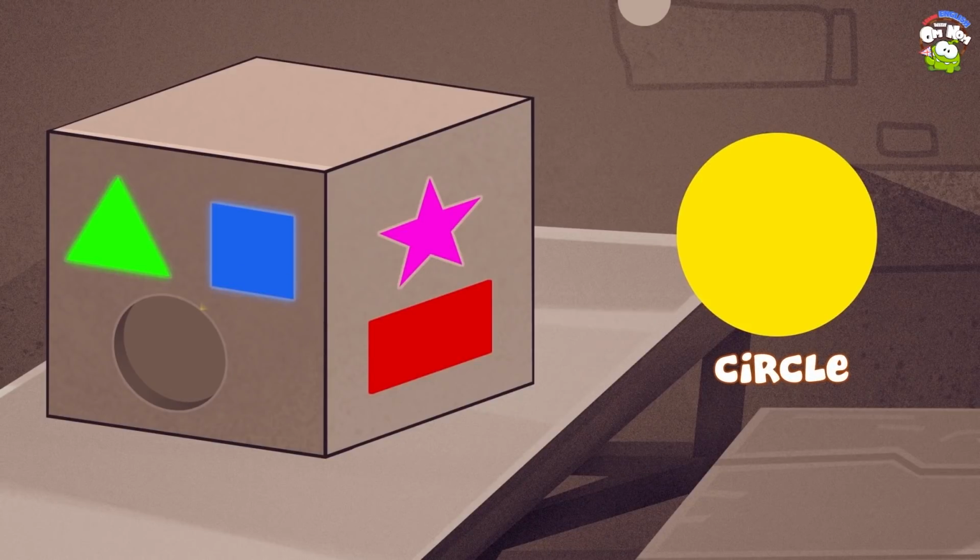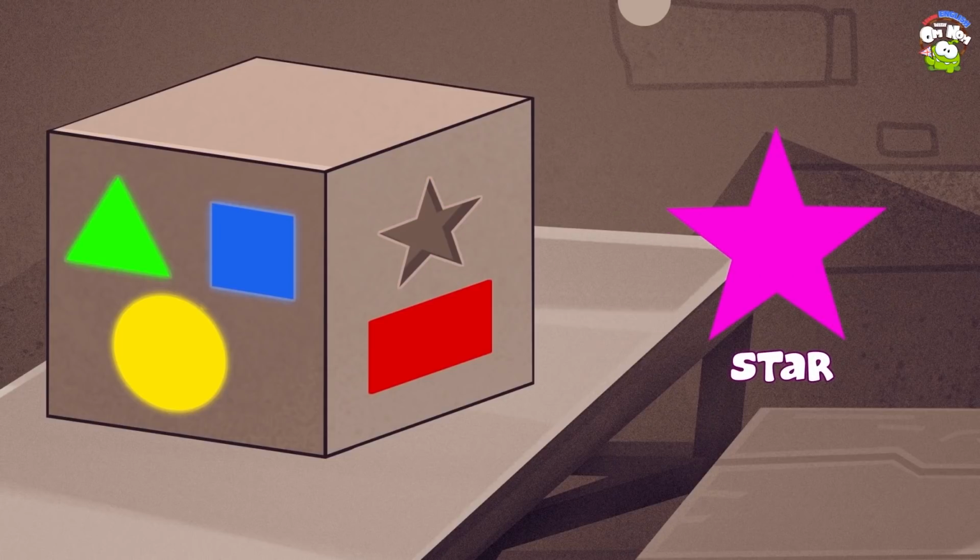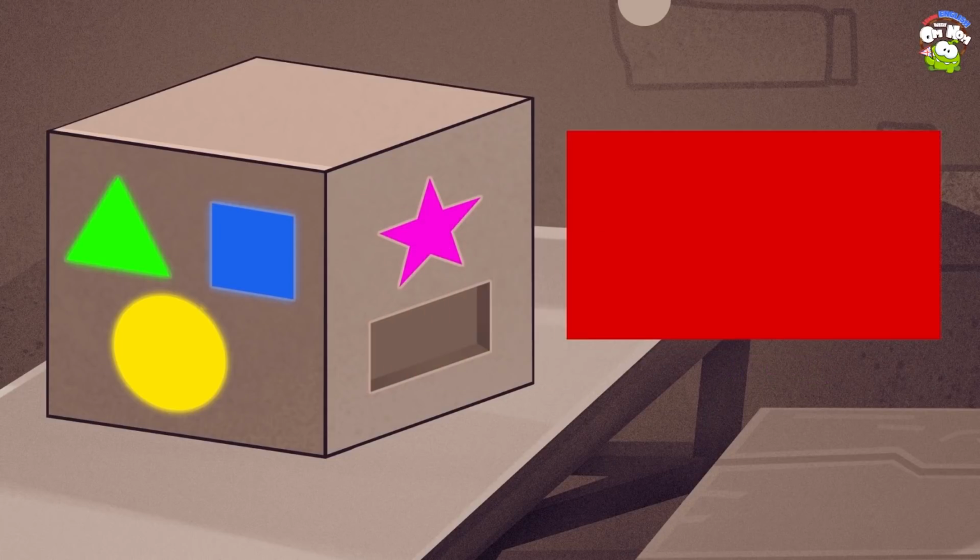Yellow circle. Star, pink star. Rectangle, red rectangle.